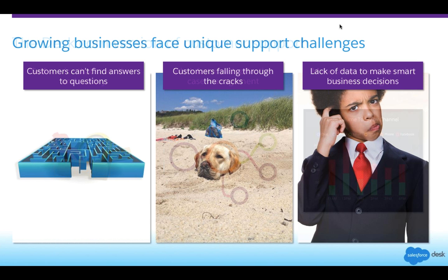The next one is customers falling through the cracks. So what does this mean? It means if you're using Gmail or a shared inbox and spreadsheets to manage your incoming customer inquiries, you're going to miss customers that are coming to you, that have questions, that are having issues, and you're not going to be able to keep up with the increasing influx of concerns, issues, comments, questions, praises, any interactions that your customers will have with you. A shared inbox and spreadsheets won't scale.